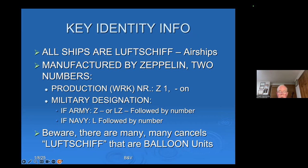The only thing to note, if you decide to pick up some of this stuff, Luftschiff just means airship, and there were hundreds, maybe thousands of balloon units, and they say Luftschiff on them also.